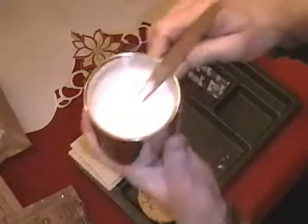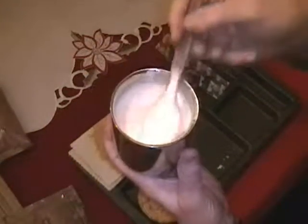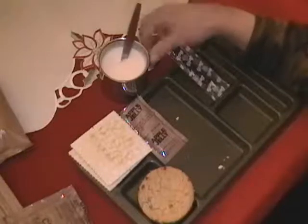Get this up where you can see it. See how thick that is? But it is pretty thick. It's kind of smoothing out now. I'm going to give it another smell. And a little taste test. Just get some off the spoon.